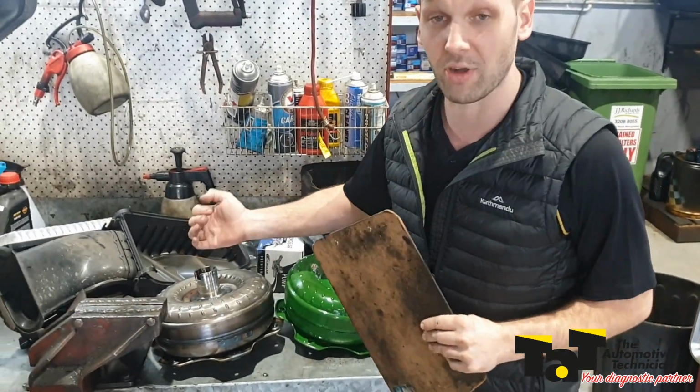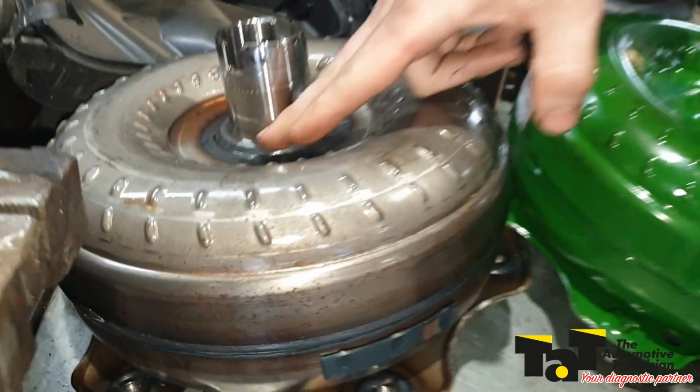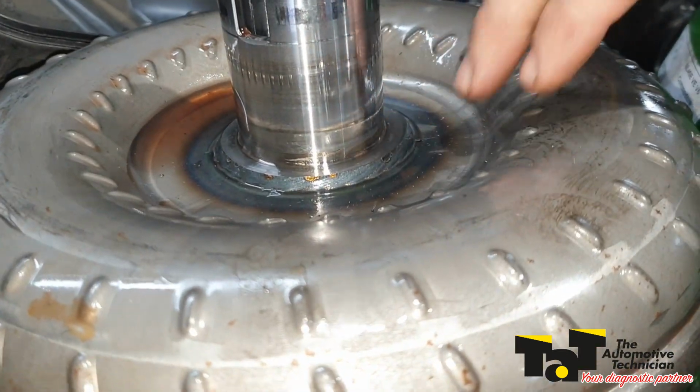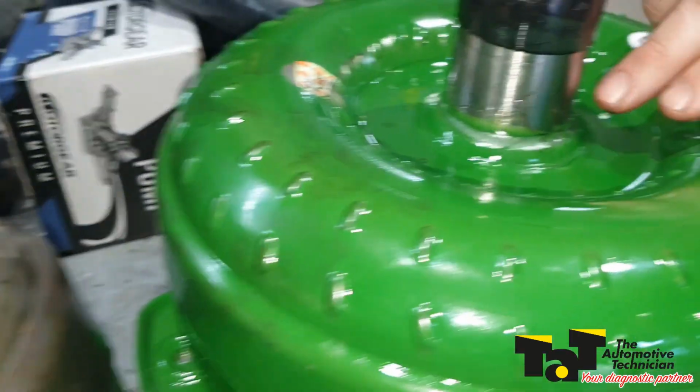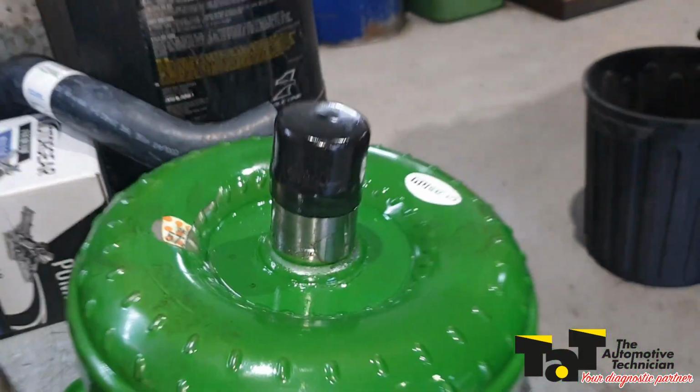you know, I can't see the crack itself, but I believe it's in this area here where you've got a sharp edge on the snout. Whereas when we look at a reconditioned one, they build it up with a much larger weld there, which I believe should stop it cracking in the future.